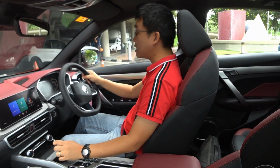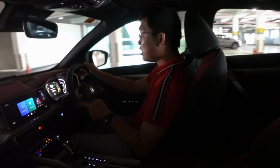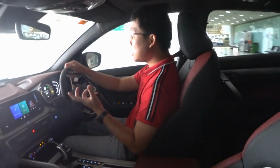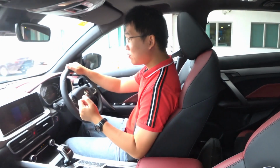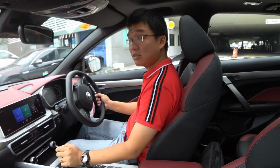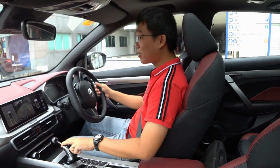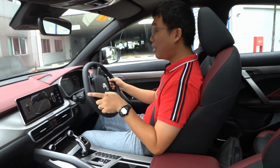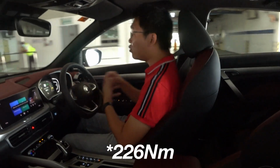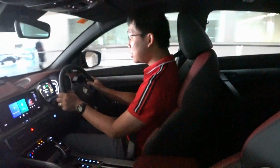Both of them are 1.5 liter 3-cylinder engines, but the difference is that the flagship variant here gets a direct injection variant that produces 177 PS and 255 Newton meters of torque. Whereas the other variants, the standard, executive and premium, get a port injection engine. Same 3-cylinder block, but it naturally makes slightly less power: 150 PS, 222 Newton meters of torque. So it's still decent outputs, but we don't have the opportunity to experience that engine yet.